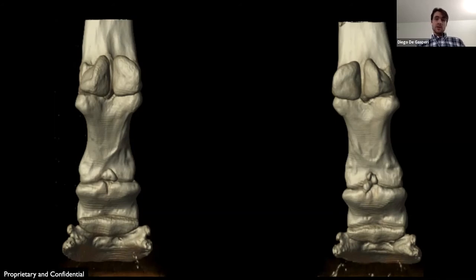Now he's back in training and sound. Interestingly, I was told that recently this horse developed abscess on the hind limbs, and so they had to radiograph one of the hind limbs, and they also found plantar fragmentation on the pastern joints on the hind limb.